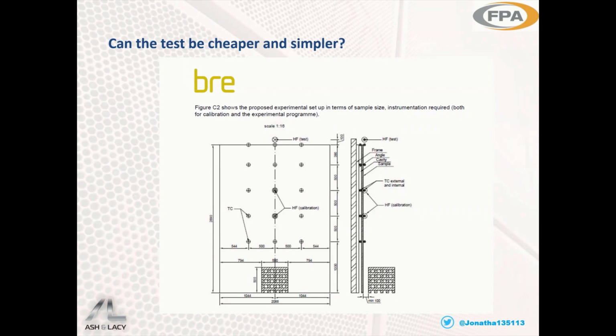Now, this test is much smaller. It's only 3 meters in height, doesn't have a wing wall, which again, I think is largely superfluous. And the backing structure is largely irrelevant as well. And this was designed just to test the external fire spread of the cladding material itself and the way it was mounted with a cavity.